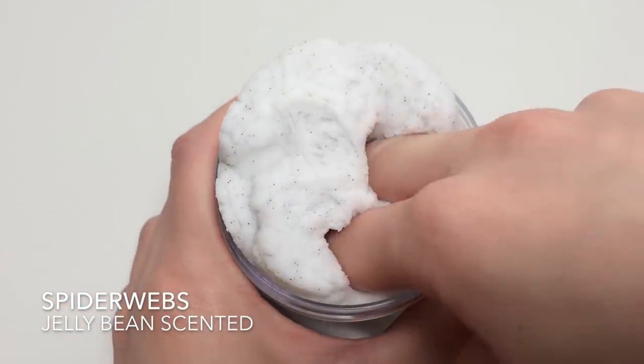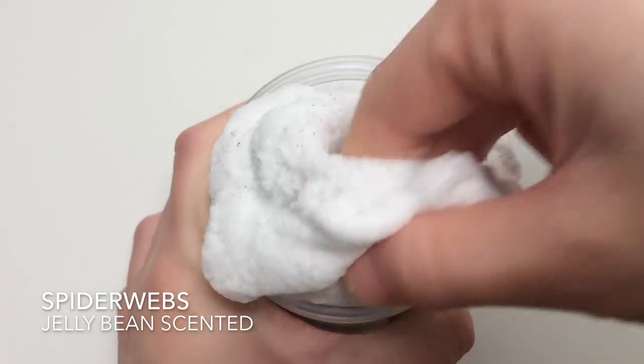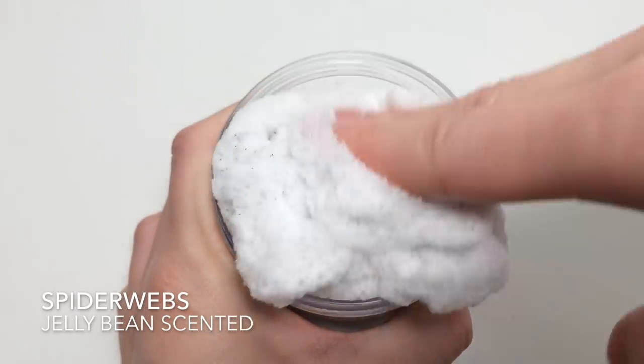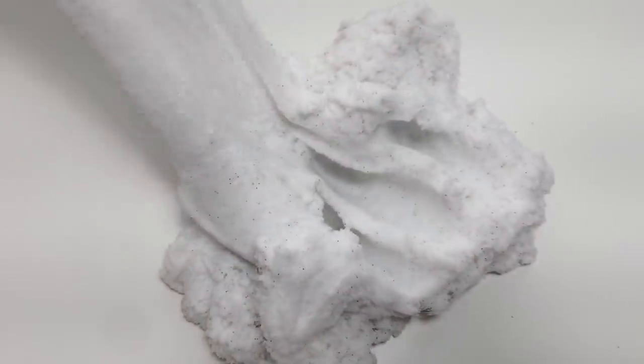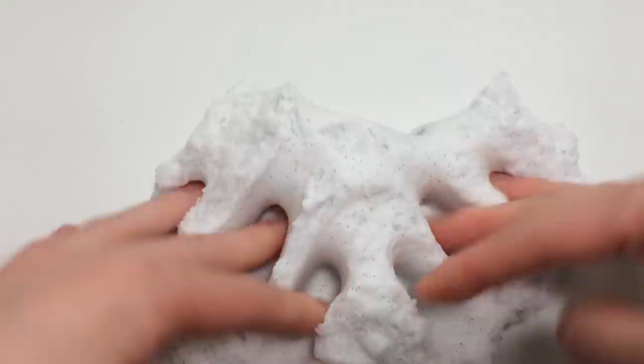I'll also have my best-selling Halloween slime, and this one is spiderwebs. It's a cloud slime that looks like spiderwebs, and it'll come with that fake rubbery spider, and it's also scented jelly beans to remind you of the Halloween treats that you'll be getting when you go trick-or-treating.